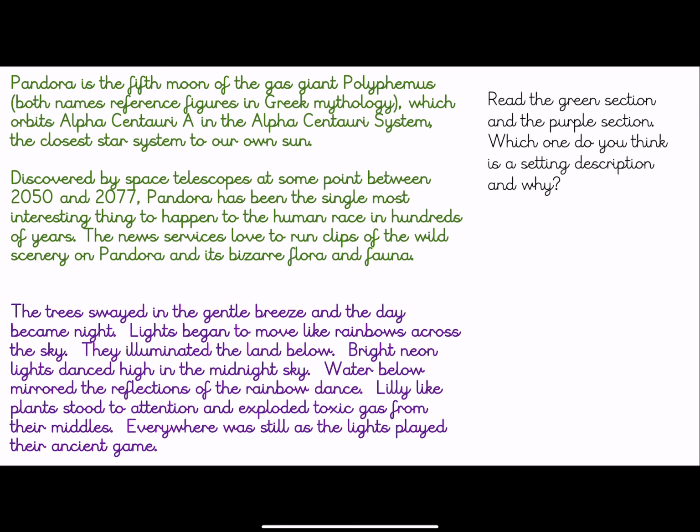So after hearing both of those, which one do you think is more of a report and which one do you think is a setting description? Okay, so the setting description is actually the purple writing. The purple writing doesn't have any facts in it, whereas the green writing does. The green writing is more of a factual piece. Therefore, it is not a setting description.